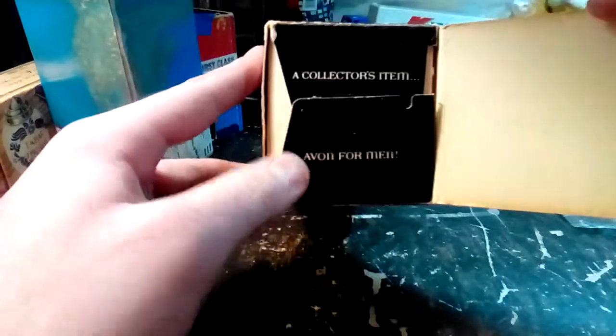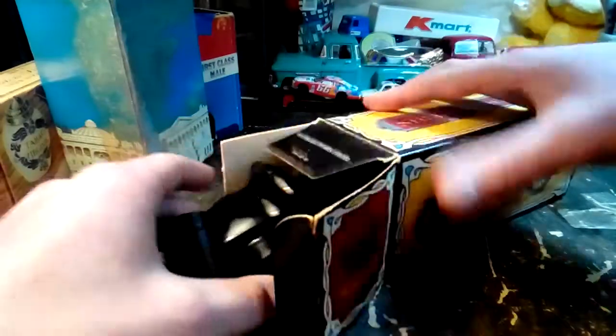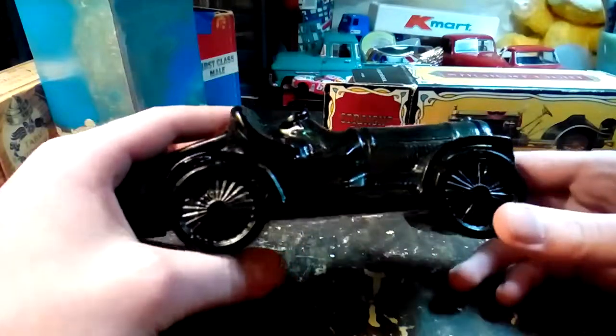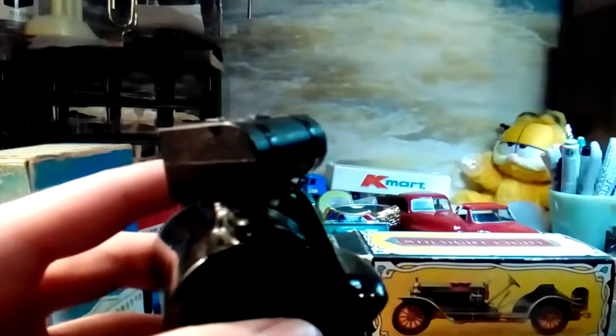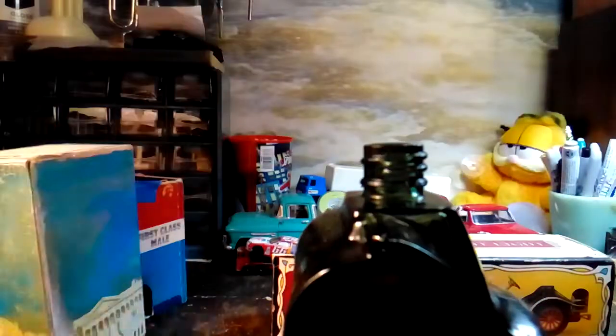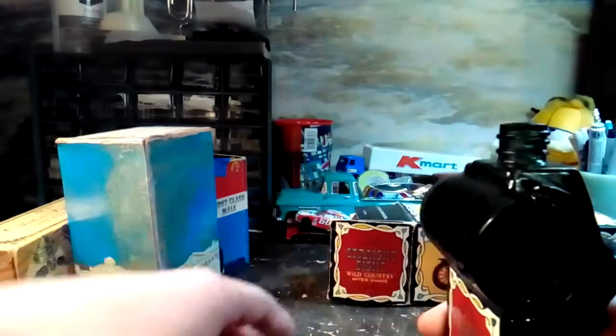So here we're going to open them up. There we go. If you don't know anything about these Avon things, they're glass and they have aftershave in them. And there's the bottom. And then always somewhere on them something screws off. In this case, looks like the trunk of the car screws off. And you know, it's just aftershave in there, but you can smell it. And the Wild Country, to me, smells good.